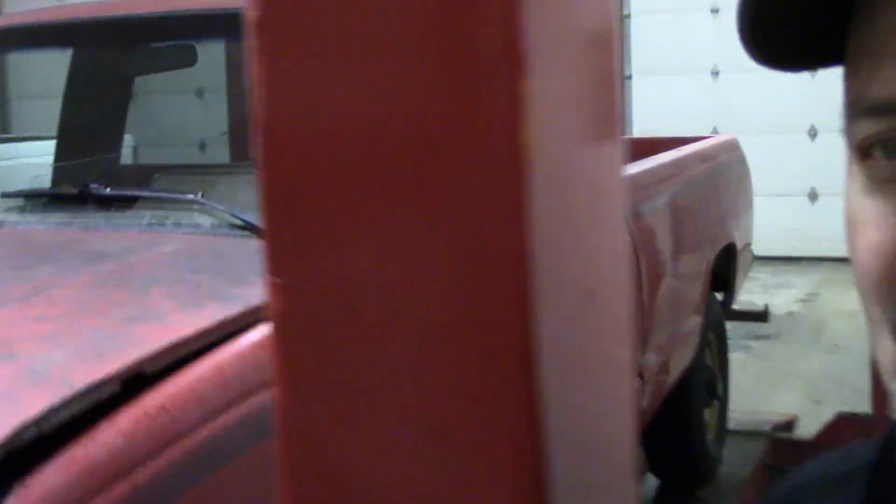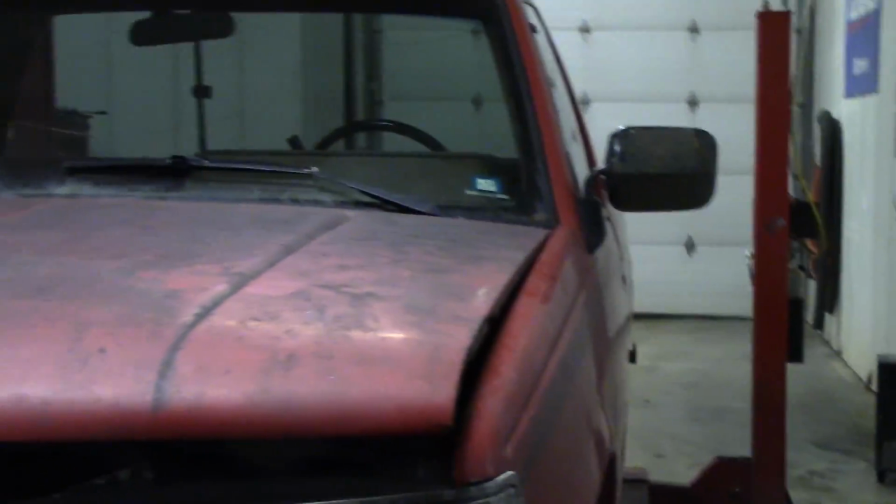Kind of a rare find. Nice truck. It's got a 350 in it. It's been a little beat up, but all original. I put an alternator on it today. It's an all new alternator.